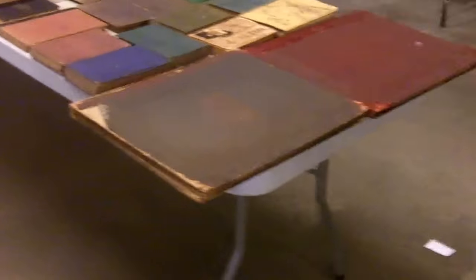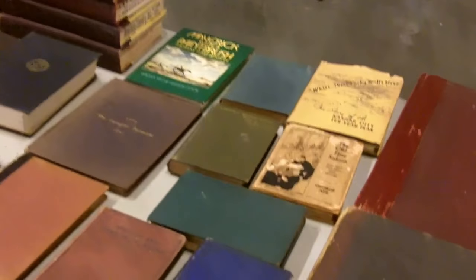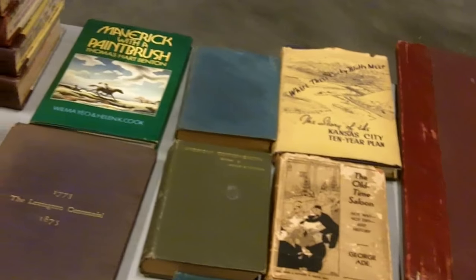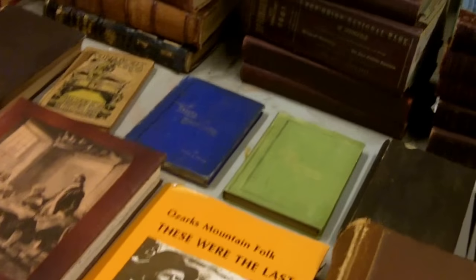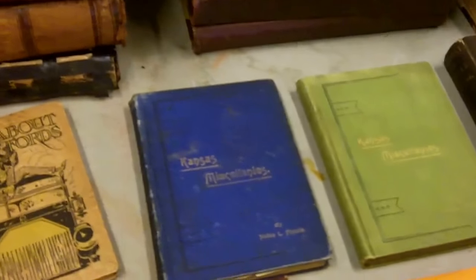Okay, bookity Bookville here. Just have to look at the pictures. There's some really neat stuff in here. A lot of these are signed. A couple of atlases, Livingston County, Missouri, Greene County, Missouri. There's some more back there. Story of Kansas City, 10-year plan. A lot of local stuff in here, a lot of state, regional. Some of these things are a swing and a miss, and you just kind of go with what you think. And there's also huge book lots back there, too.